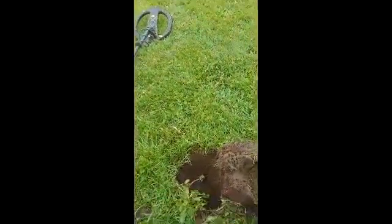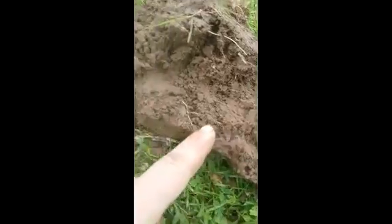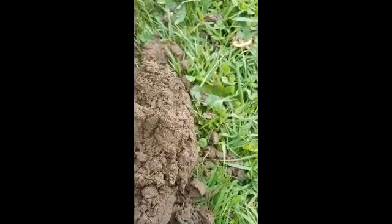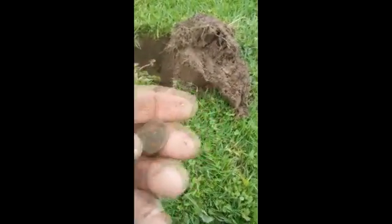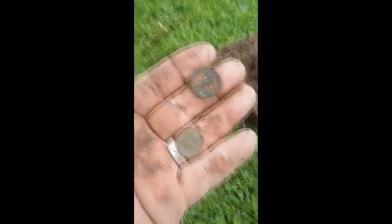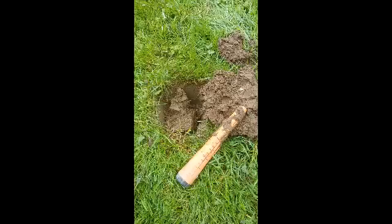All right, rainy day treasure hunters. Trying not to say that as much. Dug up a nice big plug. This was all of 3 inches deep. I think it's a coin spill. There's a dime and a penny. Dime and a penny. Okay, let's keep swinging.